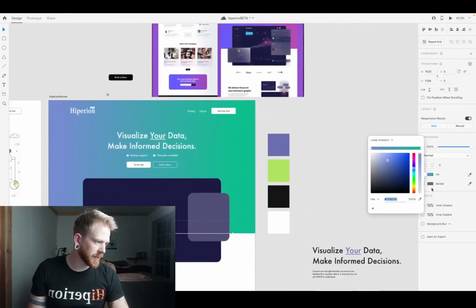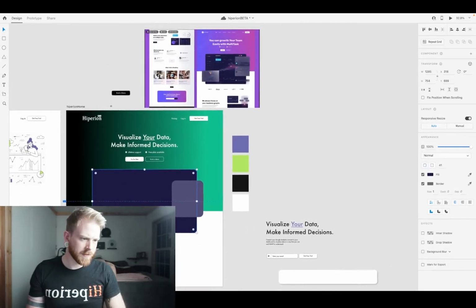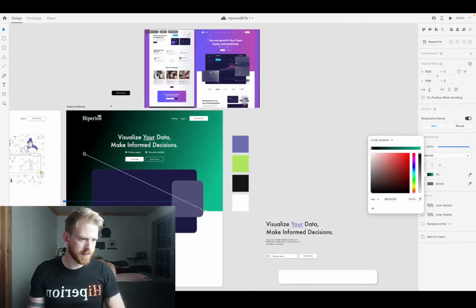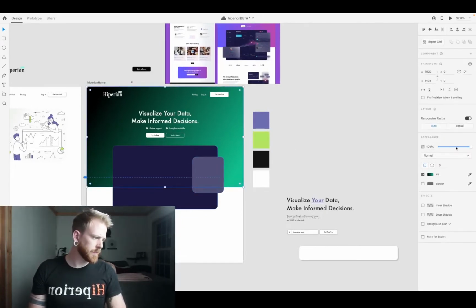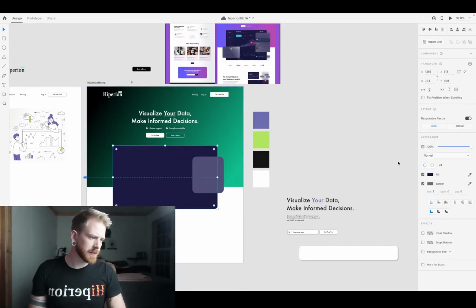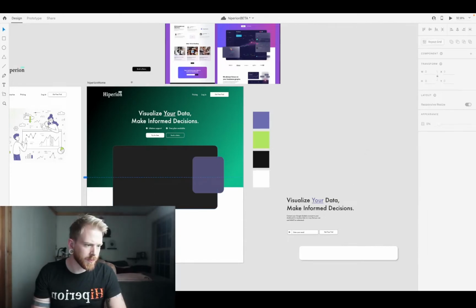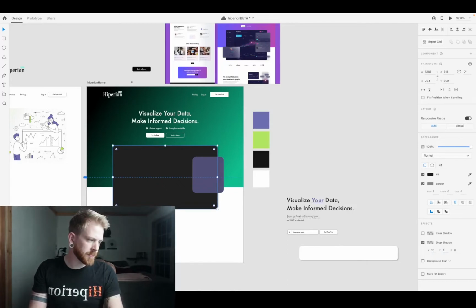Still don't like that gradient. Maybe I'll do like, ooh, that's interesting. What if we did down like that? Okay, so kind of like this green. But this blue's definitely throwing it off. So let me take it to like a charcoal gray, like a little border. And we'll put some kind of drop shadow on it. Pretty dramatic one.